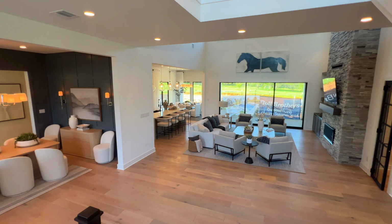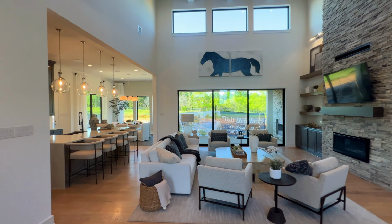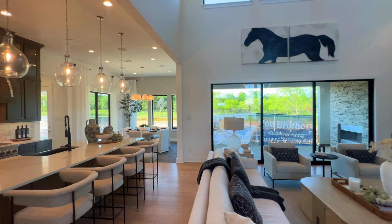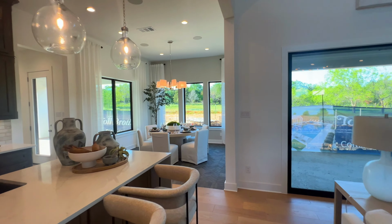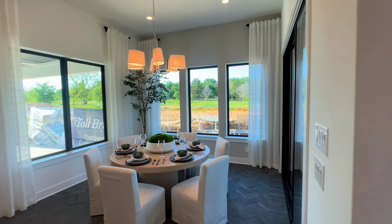Sorry if I went a little fast on here. They're about to close, so I want to be respectful of their time. But I showcase every part of the property that I've seen, so you don't have to worry about that. But one thing you will notice is that you have a covered backyard patio on the right side, obviously with the full fireplace.